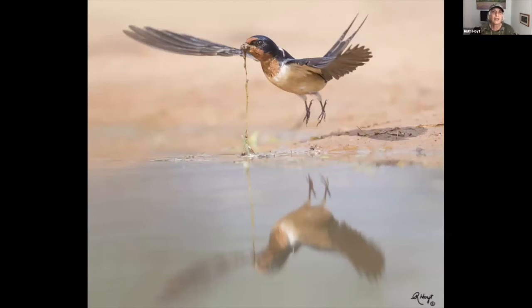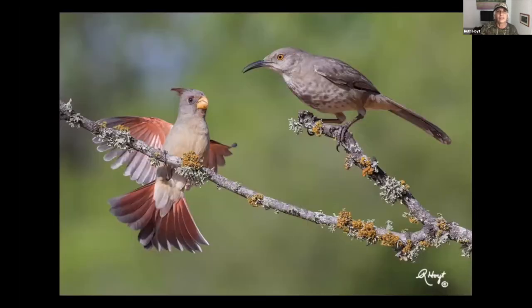Here I've got a barn swallow, and it is collecting mud and, I'm going to say, debris to make its nest. And so I worked really hard to get the bird as it was lifting off. His feet are just off the ground, his wings are spread, and you can see he's grabbed a long piece of, I think, algae with mud connected to it. This one isn't flying, but he's sort of getting ready to. The Pyrrhuloxia on the left was approaching the perch, and the curve-billed thrasher took offense to it. And so I just happened to catch the moment when the Pyrrhuloxia flipped backwards.